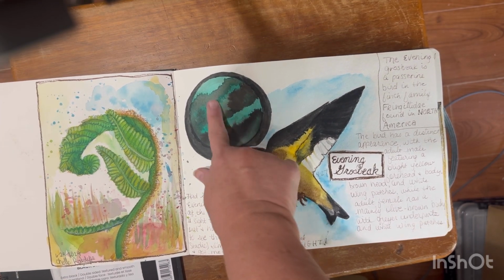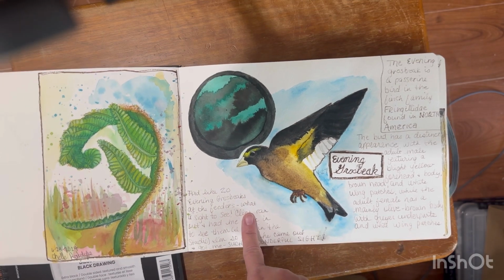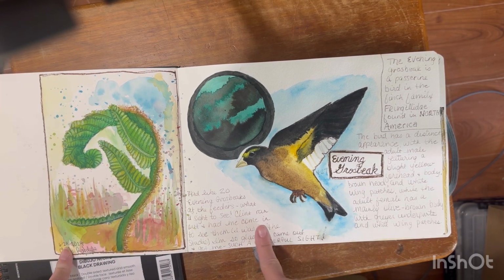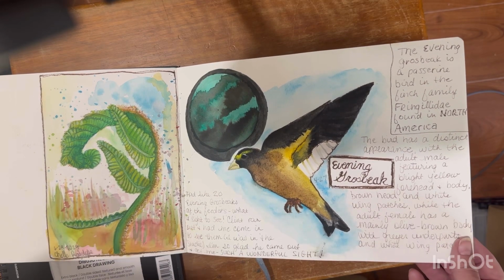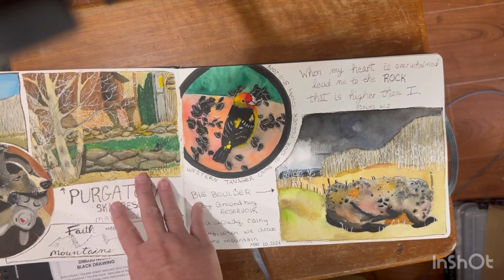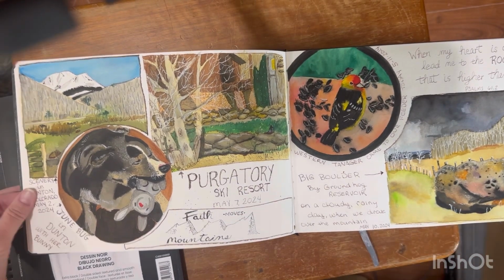But I had some leftover paints one day, and so I painted inside there. This is a fern, again from Lindsay. Yeah, this was 6/24. So when I started feeling really bad, because you know that mass was growing that whole time. It actually grew quite a bit.